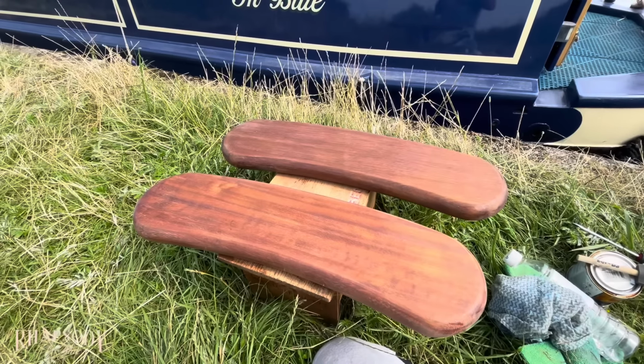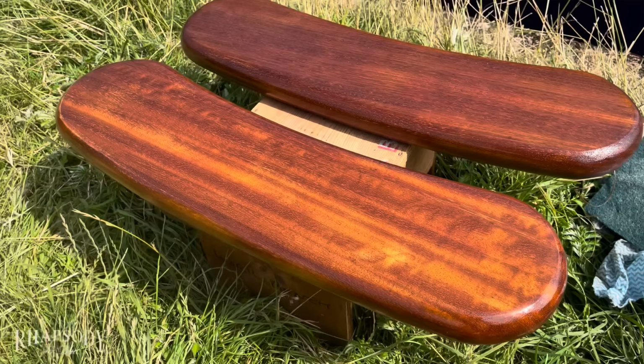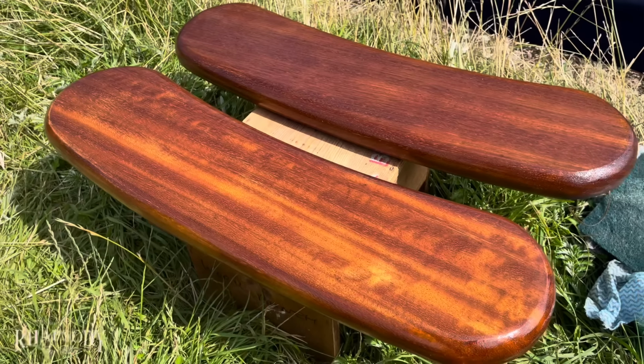So fingers crossed it all goes well. So yep, there you go. That's part 2 of the tough seats.